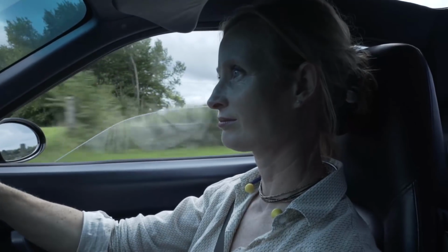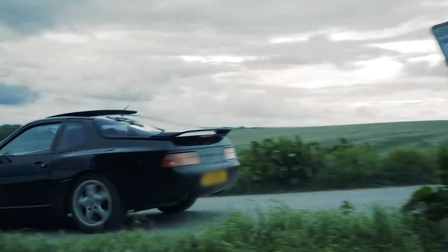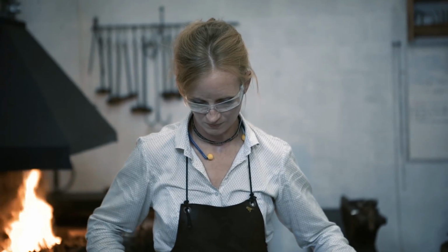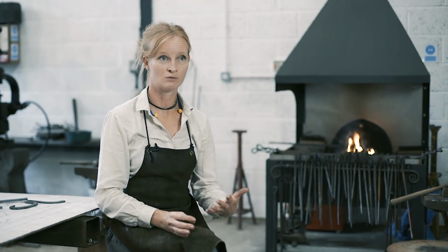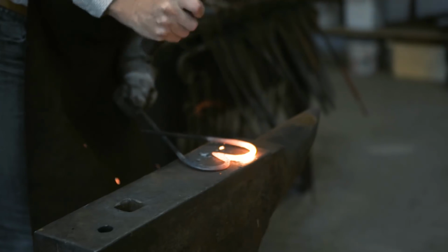I'm Melissa Cole, I'm an artist blacksmith and I'm based in Wiltshire. I make ironwork for the home and the garden. I make my own designed work and it's all bespoke. Like most blacksmiths, I create work using a forge, anvil and hammer as it's been done for centuries, working with the hot metal to manipulate it and shape it.